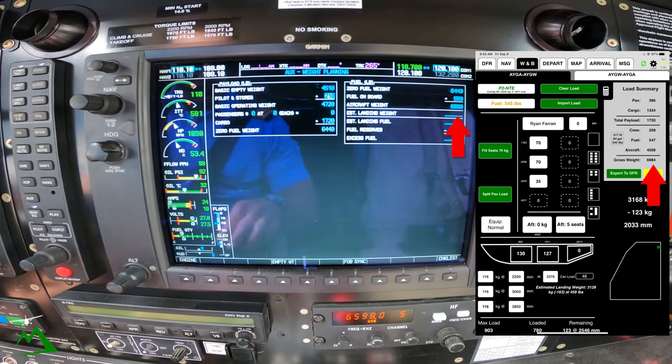On 720 on the ITT, looking good. Airspeed's coming up over 40. We're continuing. There's 62 and rotate. For an ITT just below 740, as close as I can get him at 738, so I'm happy with that.